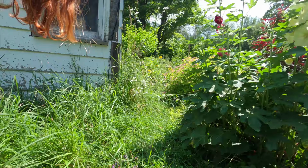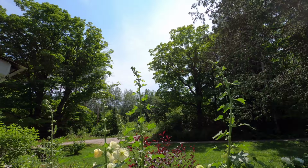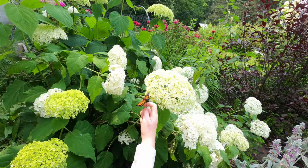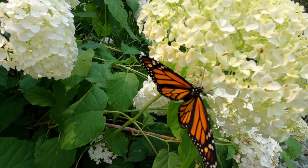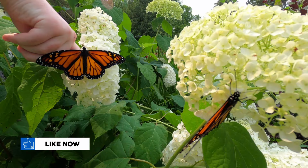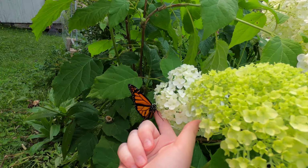Go to the flower, buddy. There he goes. Up to the trees. Oh, you want to climb out, don't you? Yes, you do. This one's pretty, I like it. Oh look, the other butterfly flew to the leaf.